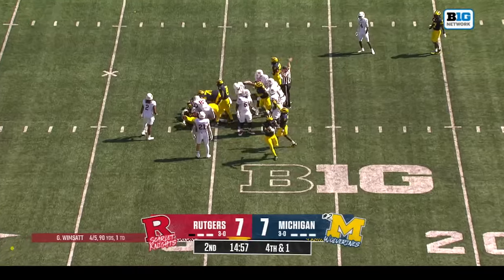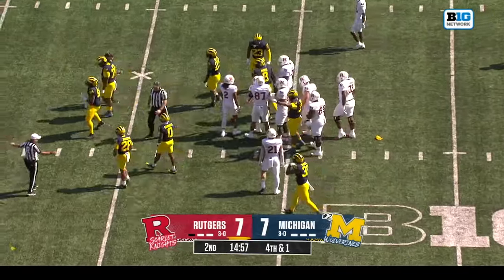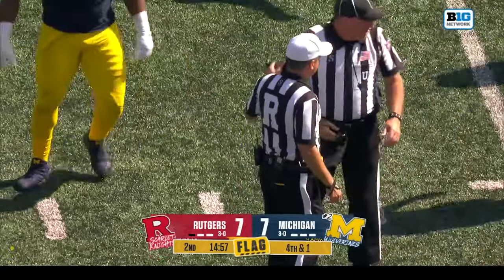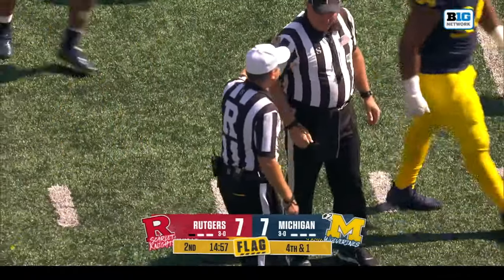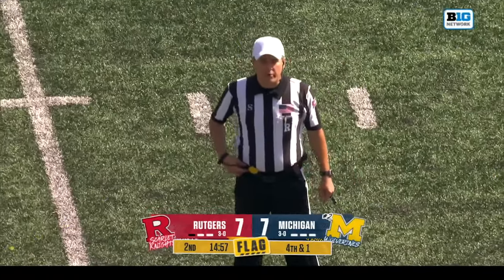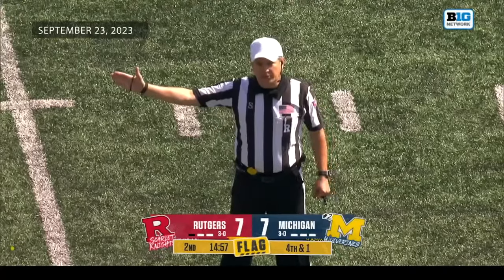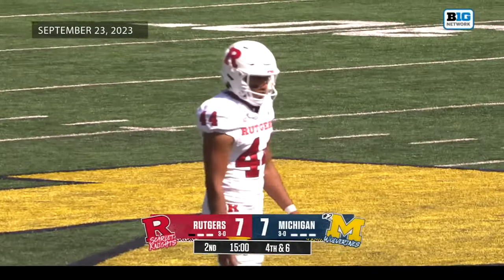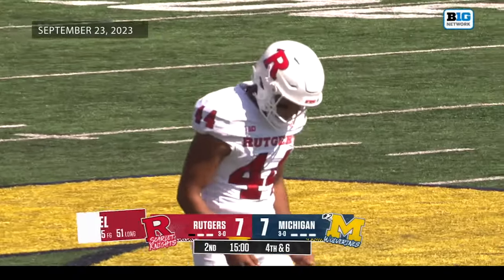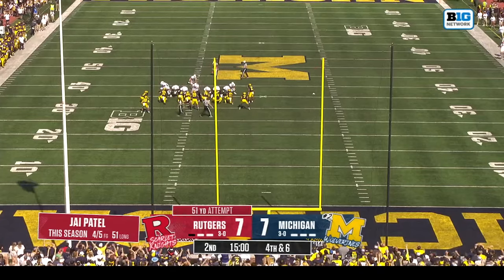Slow developing and buried. Hey, Brock. There is a flag down near the line of scrimmage. Before the ball was snapped. False start. Offense. Instead of going for it now, it's going to be a 51-yard try for Jay Patel. He's made from 51 against Temple.